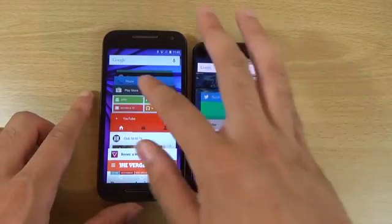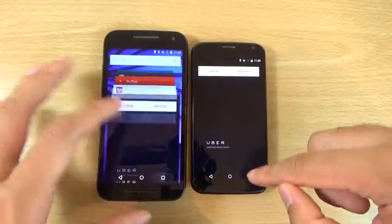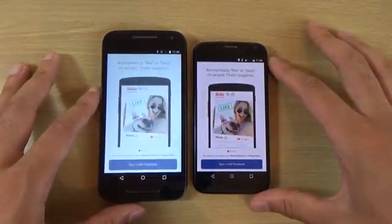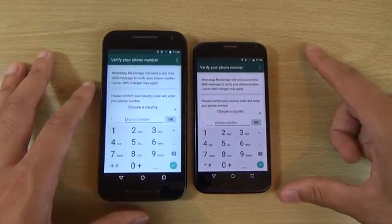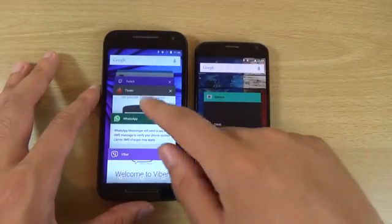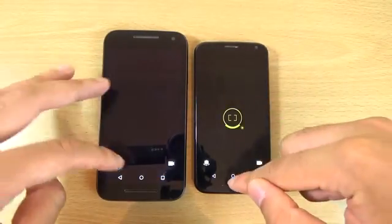And finally, the multitasking. How can the old Moto X compare here? And from what I've seen so far, the new Moto G is not very good here actually. So you can see the Moto X is already making gains here, and that is good. Look at that, the Moto X handling it like a pro. So the Moto X is definitely in front here. No reloading. That is pretty awesome. Same kind of camera as well.